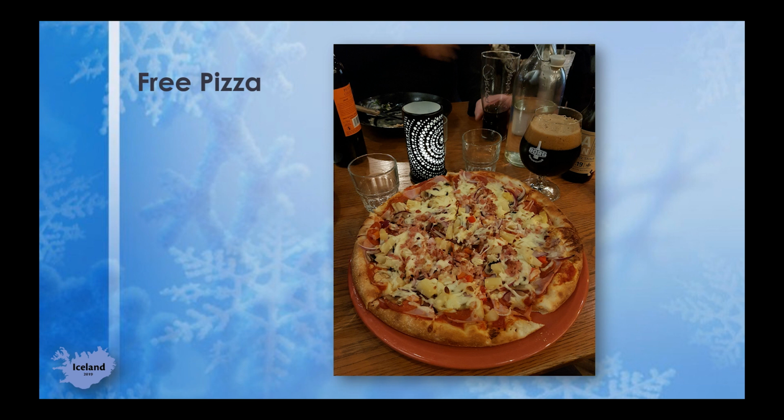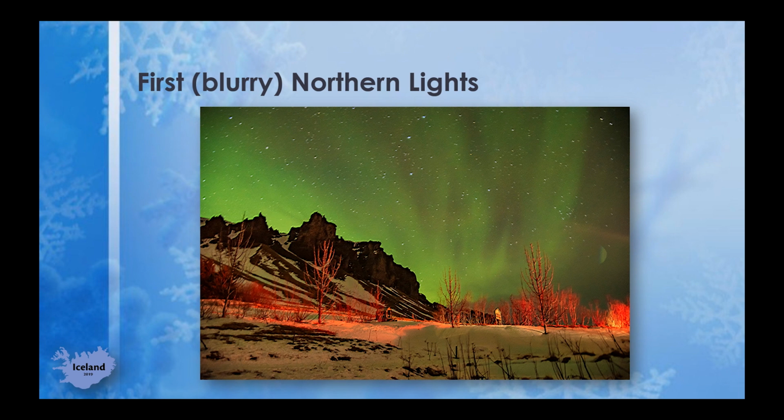And that night I got my first, albeit very blurry, shot of the Northern Lights. We weren't really prepared for going out, but we nipped out around the back of the guest house just to see if there was anything happening, and saw this.